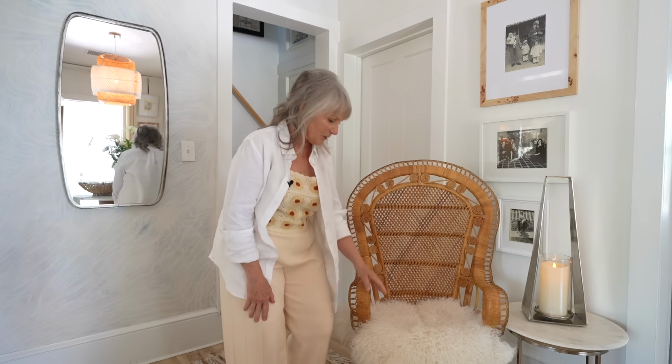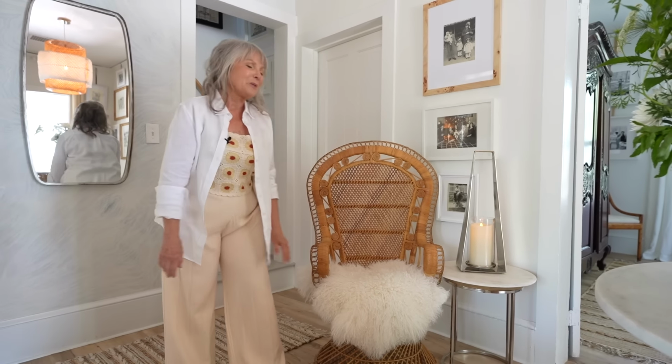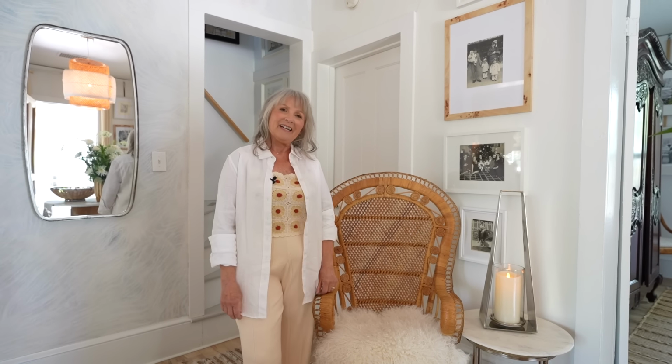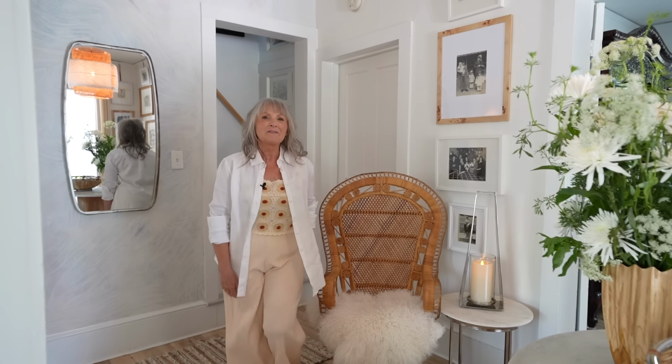And then I just put a little Mongolian sheepskin here, which I love. I grew up, we're Norwegian, and we always had skins everywhere growing up. So I have to have my skins here and there. But I just love this, and I love how it sits here so well. It's just perfect. Let's go take a look at the living room now.